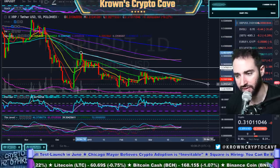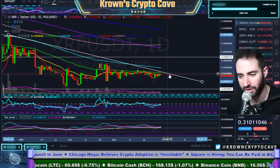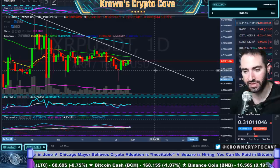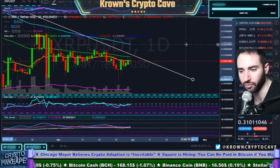Yeah, here it is. So still making this ascending triangle right here and grinding the top side of it, but being a little bit more resilient, using the 10 simple to rally off of, and actually regaining the 21 exponential moving average last night as well.